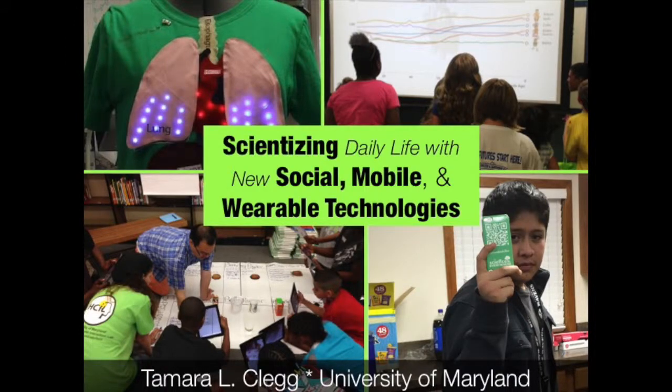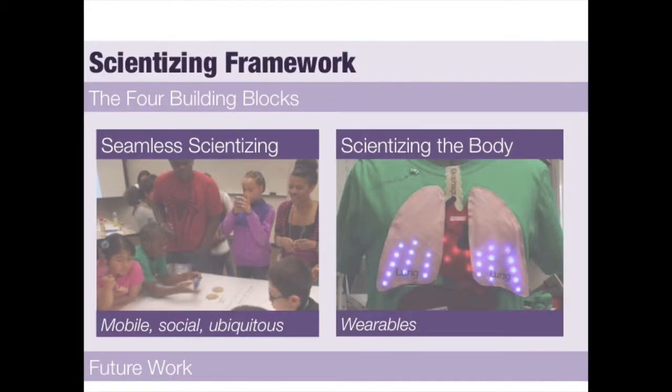In Scientizing new mobile, social, and wearable technology, or Scientizing daily life with new social, mobile, and wearable technology. And so the way that this talk is going to be structured is that I'm going to first start by telling you about the framework that guides my work, which is Scientizing, and I'll tell you about the 4 building blocks that I found in my work for supporting learners Scientizing.